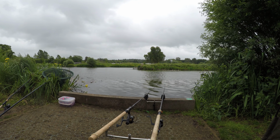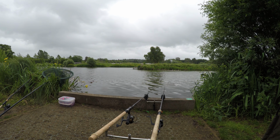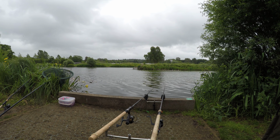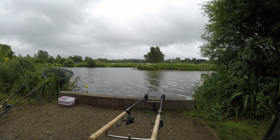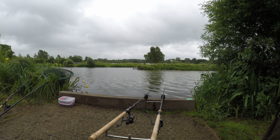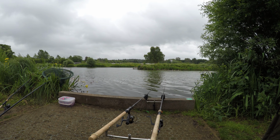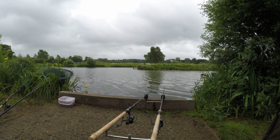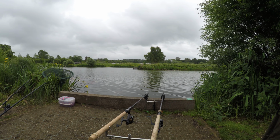I'll persevere for a bit longer, but my eyes are going a bit funny at the moment, watching the float in that wind. I'll give it another half an hour on the float, then I'll go back to the pellet cone with a pellet on the hook, and just sit it out, hoping for that crucian. That's all I want really, is just that one crucian, but it's proving difficult again today. Still, got plenty of time left. Got until 5:15. Then I'll have to pack up because the fishery closes at 5:30, or rather the gate closes at 5:30, so 5:15 is the latest I can fish.